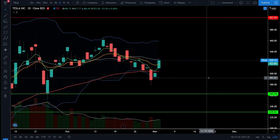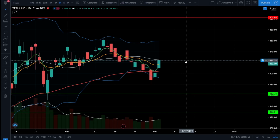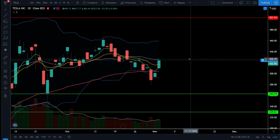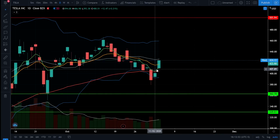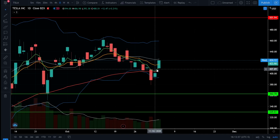Next up is Tesla, and we see Tesla had some bullish price action today, closing above the 5 EMA as well as the 13 EMA, but closing just under the 20 simple moving average. The bearish trend looks like it could end soon, and if the bulls can get another bullish price action day, it looks like that 5 EMA could cross back above the 13 EMA, and we can go back into a bullish trend. So Tesla had some good price action today, closing up over 5.8%.